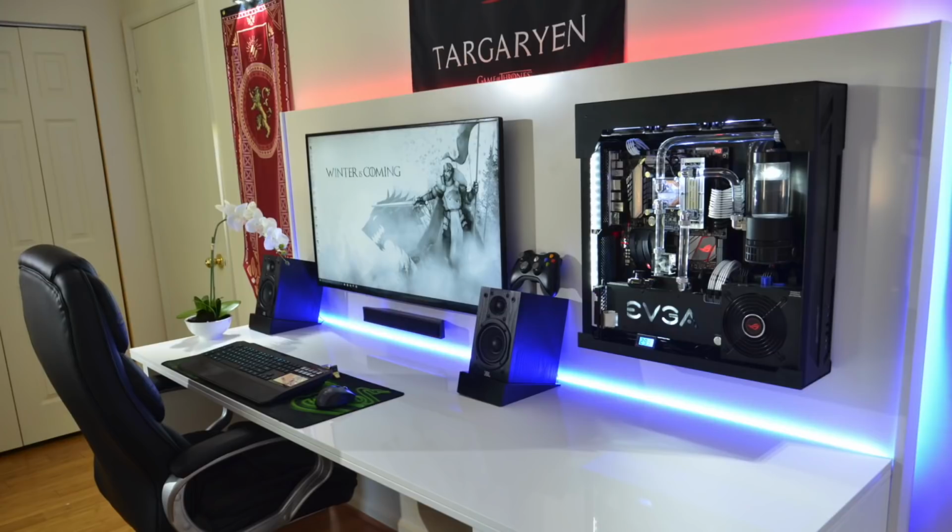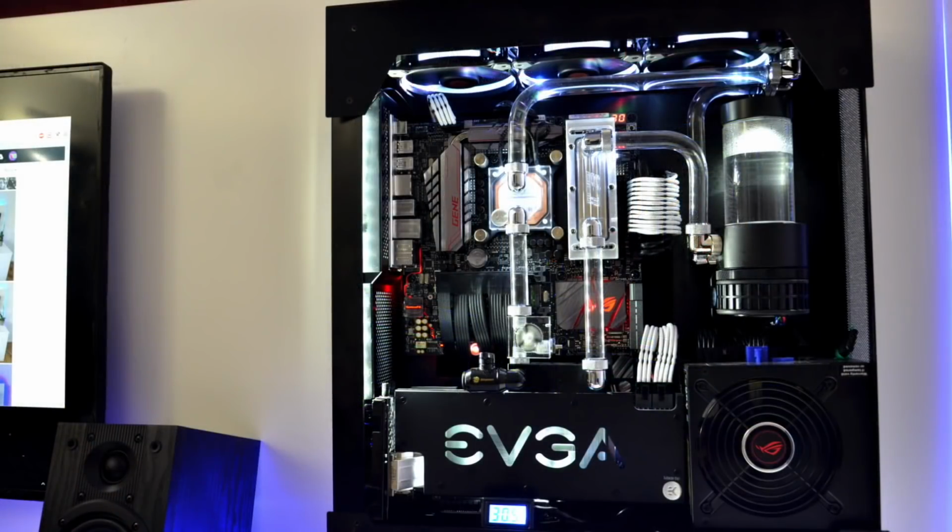And while Game of Thrones and gaming don't really go hand in hand, the fact that you can still add some personality, add some character, and put your hobbies or entertainment into your setup is something I always like to see. And plus, that's a beast of a water-cooled PC here, going with the clear fluid on the inside. Just really nice looking again. Not too sure what case that is, but it definitely looks like it's meant for being wall-mounted like he has it. Really nice job.